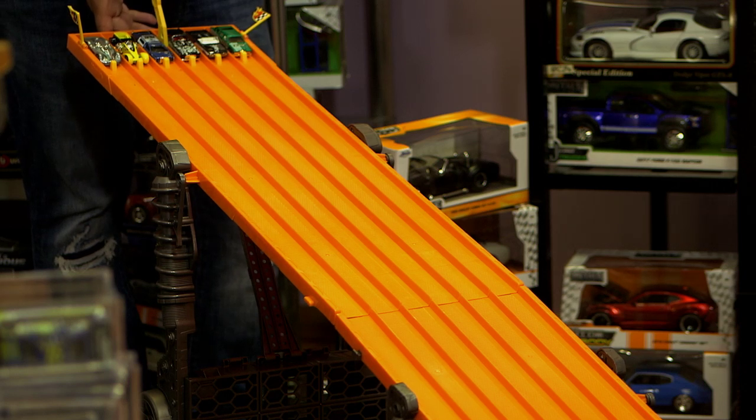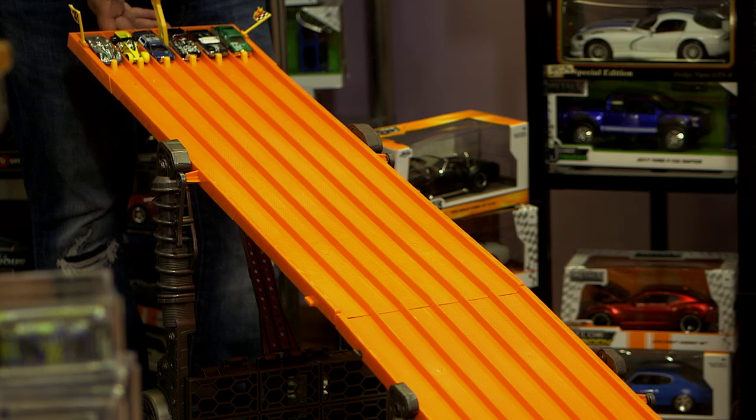Are you ready to rumble in the six-lane Diecast TV Speedway? Ladies and gentlemen, start your engines. 3, 2, 1, go, go, go.